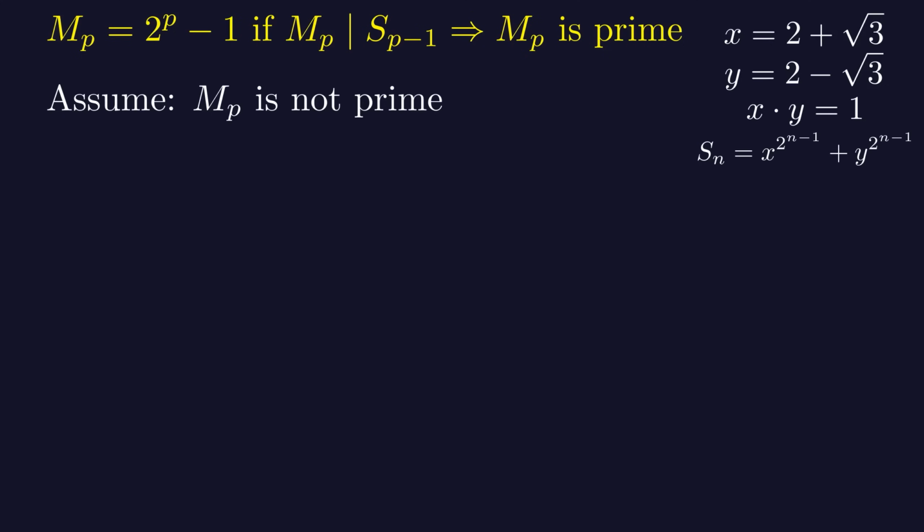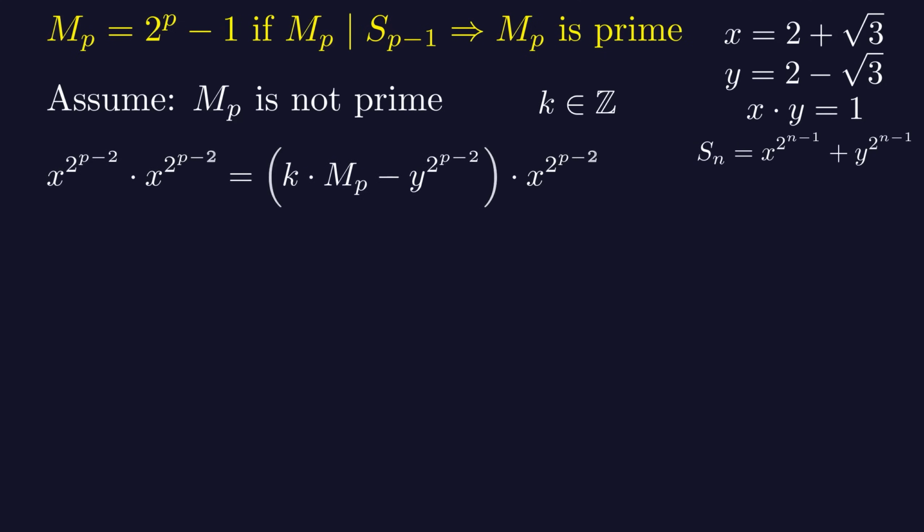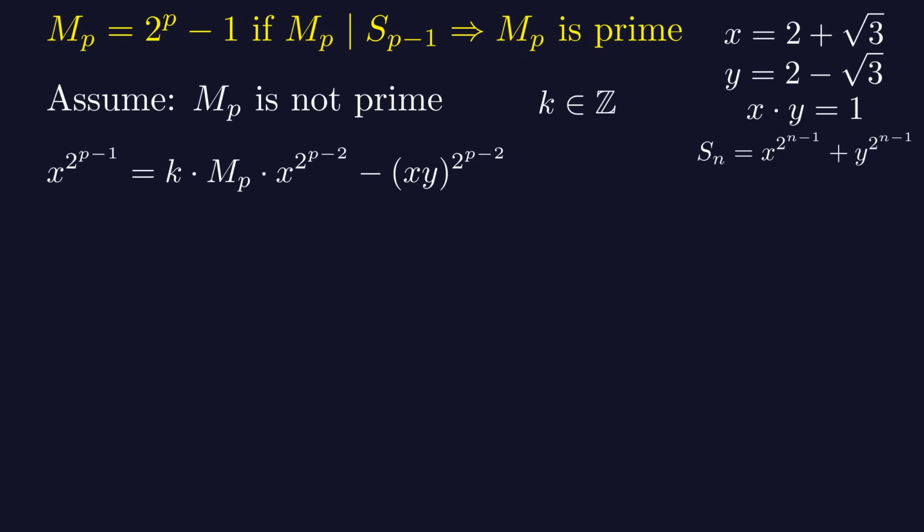If mp divides s of p minus 1, then we can write that s of p minus 1 is equal to some integer k times mp. We can represent s of p minus 1 using x and y. Now we can move y to the right side of the equation and multiply both sides of the equation by x to the power of 2 to the power of p minus 2. X times y is equal to 1, so we get this.